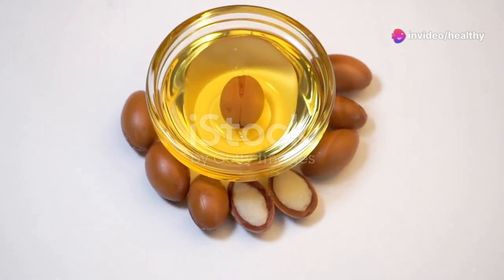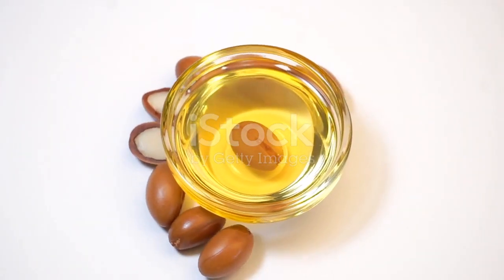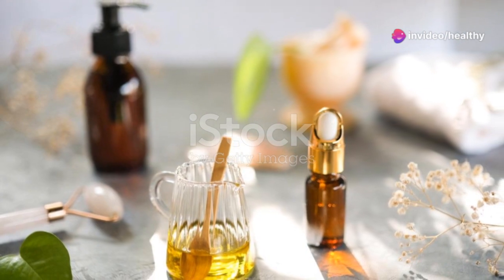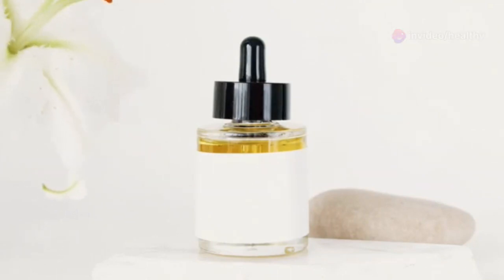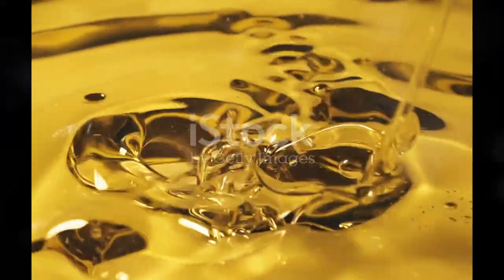Today we have an amazing skincare secret to share with you, something that's going to totally transform your routine, in the best way possible, of course. We'll show you how to use just two ingredients, olive oil and honey, to achieve incredible results. These ingredients are naturally nourishing, readily available, and offer a gentle touch that your skin will absolutely love. So, let's jump right in.